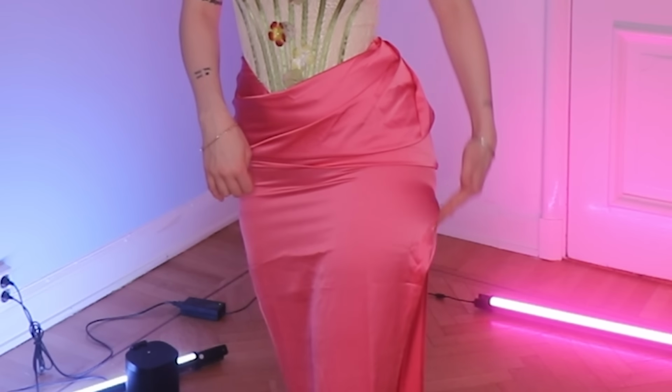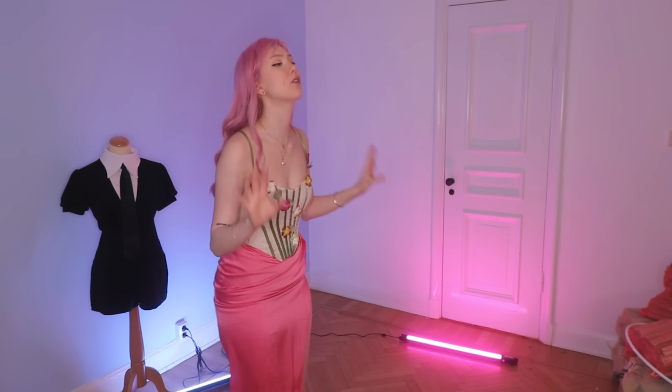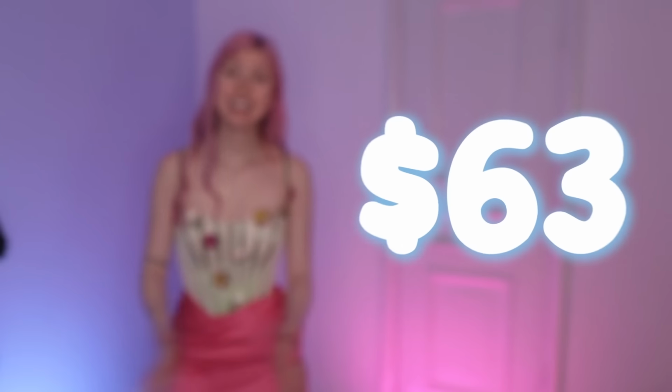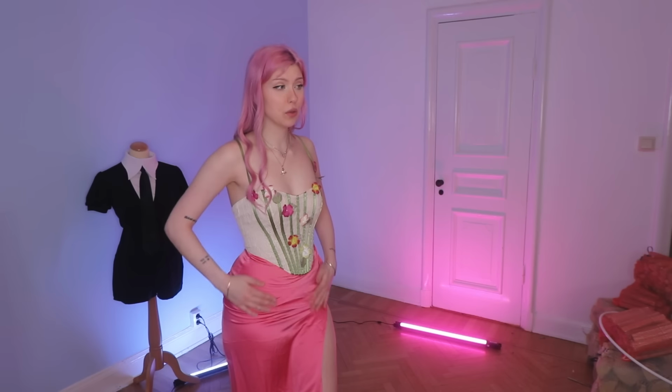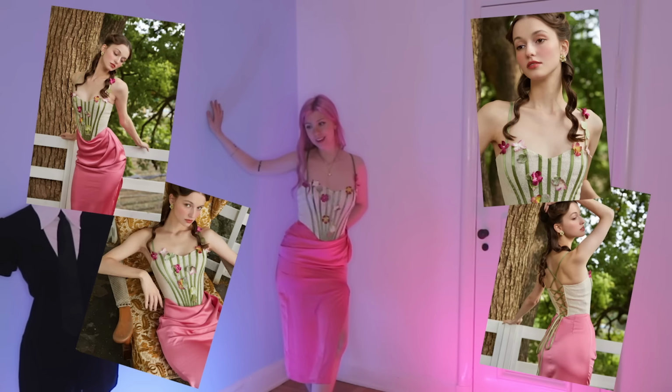Look at how tight. Well, if it wasn't too small, this would have been my favorite ever. I'm absolutely in love. $63. That is insane. I'll be taking this to a tailor, adding a little fabric there, and it'll all be fine. I can barely move. What am I gonna say?